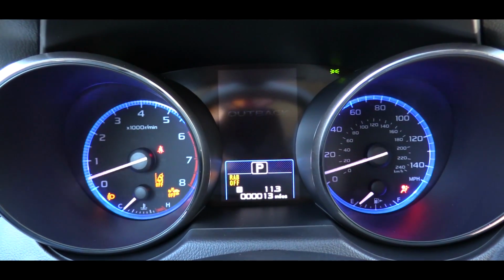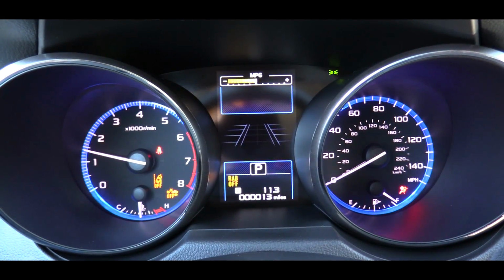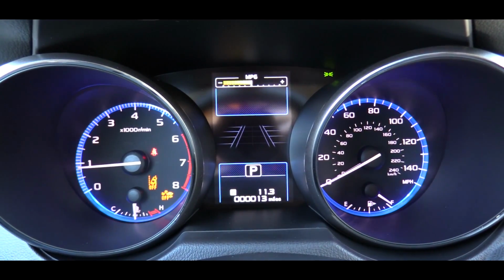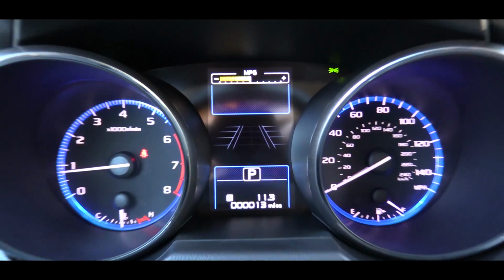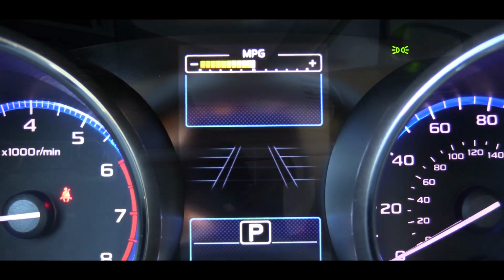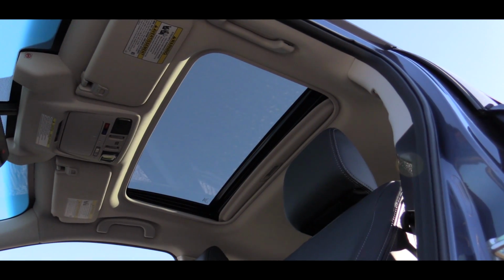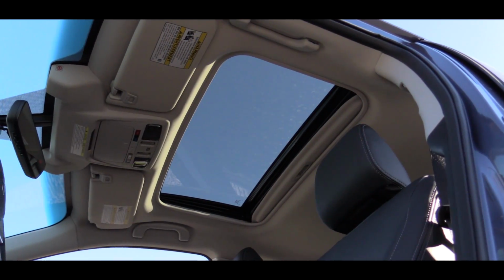They do come outlined in an awesome blue color there, so that's pretty cool. There's your trip information on the bottom as well as your average miles per gallon. Kind of lets you know how you're driving at the very top there, in between the speedometer and tachometer. But then as far as overall interior quality goes, there is a power moonroof that comes standard on a limited trim and up, and it is optional on the premium if you wanted to go for that.